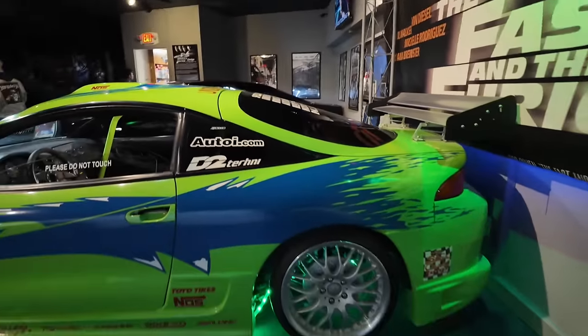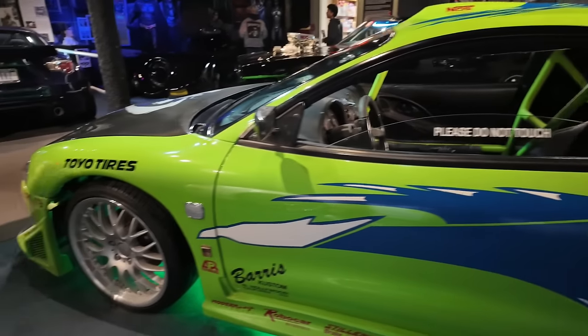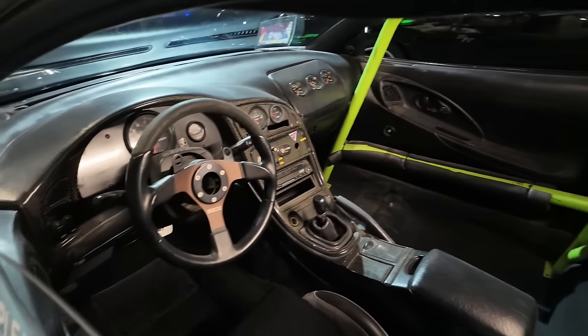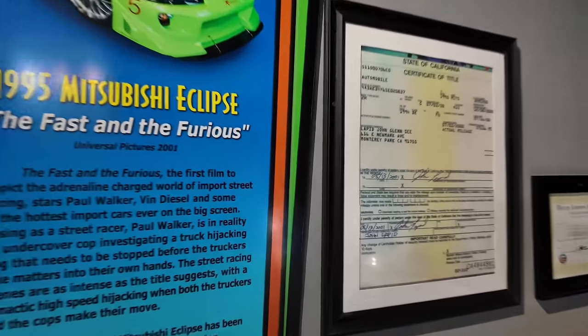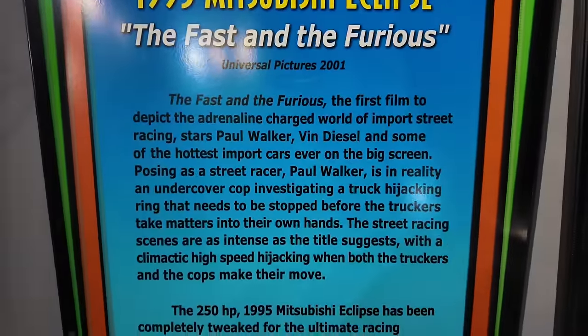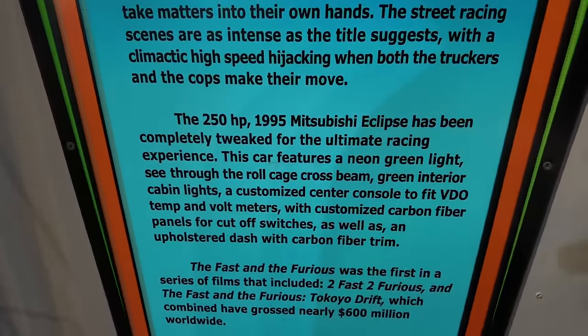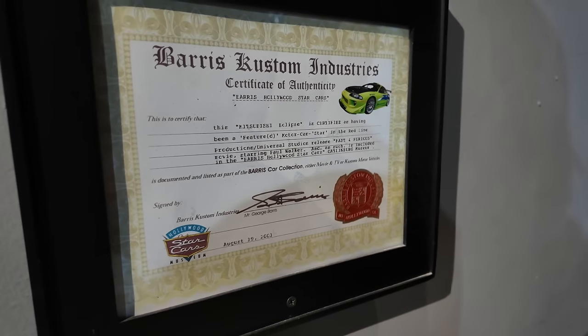I've seen so many of these, I don't even know which one's a real one no more. This one kind of don't look like it, but I don't know. This one got different wheels. This is from the Fast and the Furious? Yeah. Let's read about it real quick. I'm just curious to know. This one from the movie. Fast and the Furious, the first film to direct Street Racer, the 250 horsepower 95 Eclipse has been completely tweaked for the ultimate racing. See, I told you in the past. Okay, so it is this one.